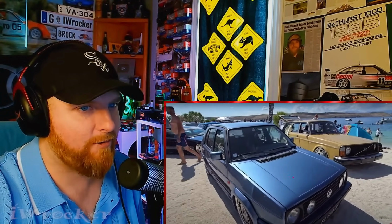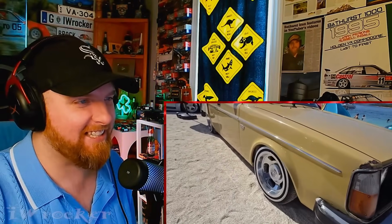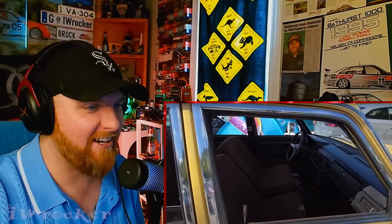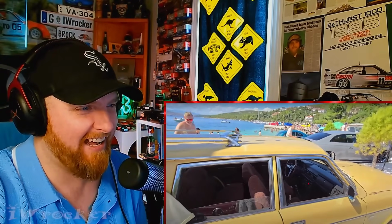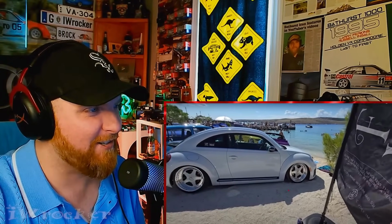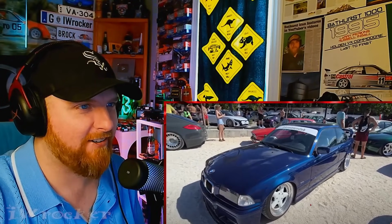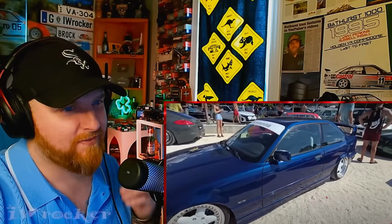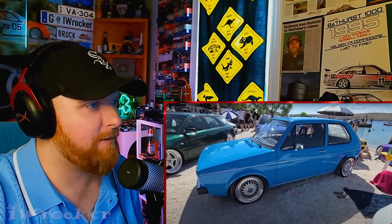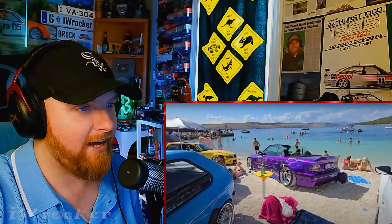Of course, these old ones are really cool. Volvo, hell yes. I'd still love to get my hands on an old Volvo brick of any sort. These things are the bomb, dude. They're so freaking cool, and they're durable. You could do anything with those. Love that Beetle. That's kind of fun to see. Lots of Beamers. I'd say BMW and Volkswagen are stealing the show so far in popularity. Nice.